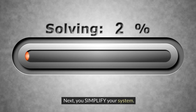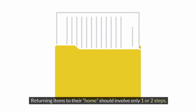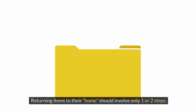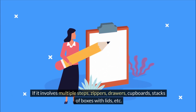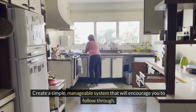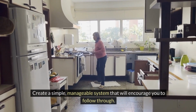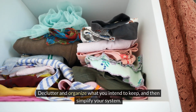Next, you simplify your system. Get rid of unnecessary steps. Returning items to their home should involve only 1 or 2 steps. If it involves multiple steps, zippers, drawers, cupboards, stacks of boxes with lids, etc., it simply won't do. Create a simple, manageable system that will encourage you to follow through. Declutter and organize what you intend to keep, and then simplify your system.